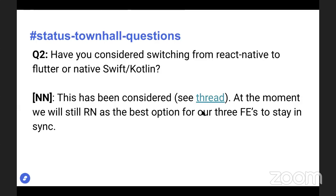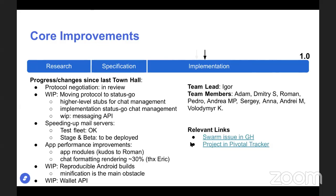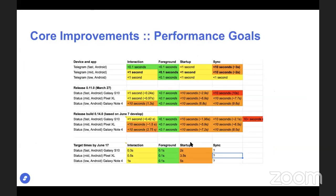Great, thanks guys. We actually have one more question that was submitted from JB. I'm going to quickly jump back to the core improvement slide. JB's question was, do we have a full or minimum performance expectation for startup and sync before we launch V1? Oh, that's on the slide, sorry. That's the lowest part, the target time. Right now sync is a little bit in flux, because we have to take network conditions into account, but we will figure out at least a threshold for that. But for reacting to taps, switching from foreground to background, and startup time, these are the bottom target times by June 17th, essentially, and these are on different devices.